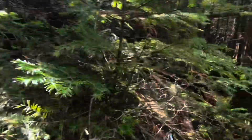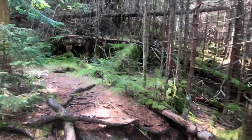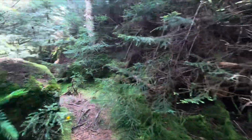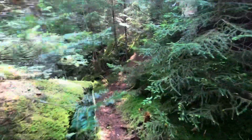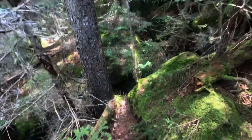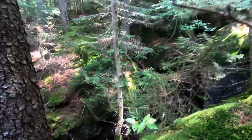I would say, unless you're really trying to do a trace of every single trail, it's kind of not worth your time to come down here. But maybe right here you might get a better view. Woohoo, look at that little jog out.